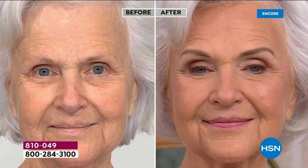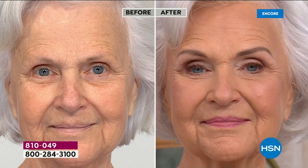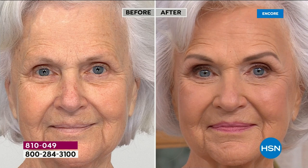That's why you were asking me, why is it not on autoship? Because these ingredients are expensive. They're expensive and they're good. And your skin knows when they're expensive and they're good.